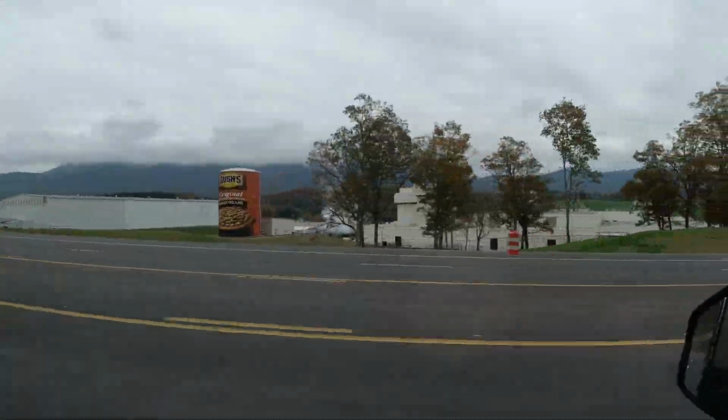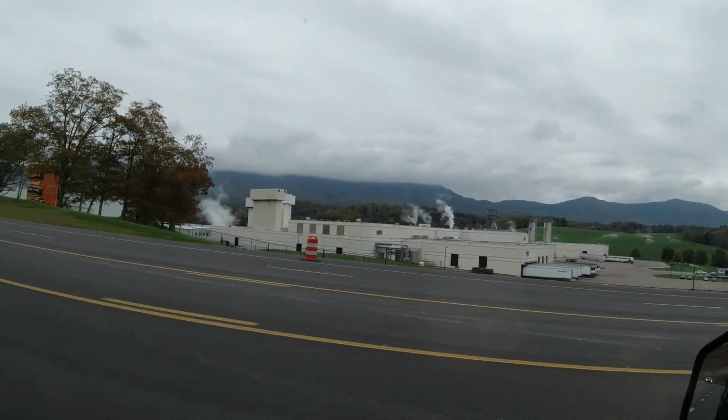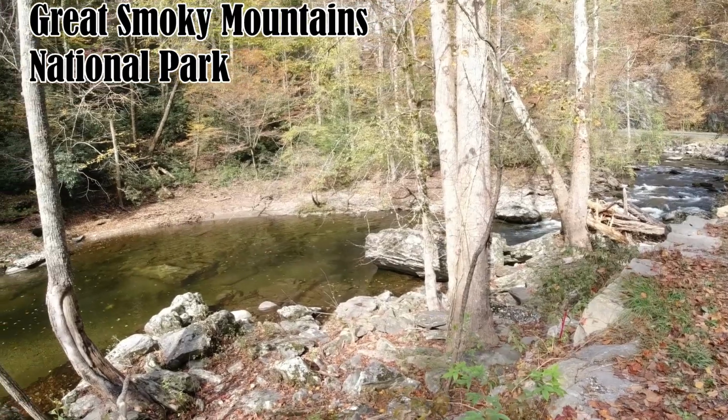Here we are in Tennessee. That's a big can of baked beans. We saw that just driving down the highway. Went by a Bush's Baked Beans factory.